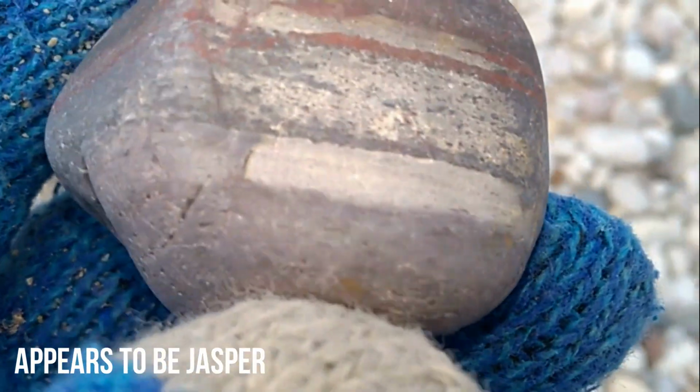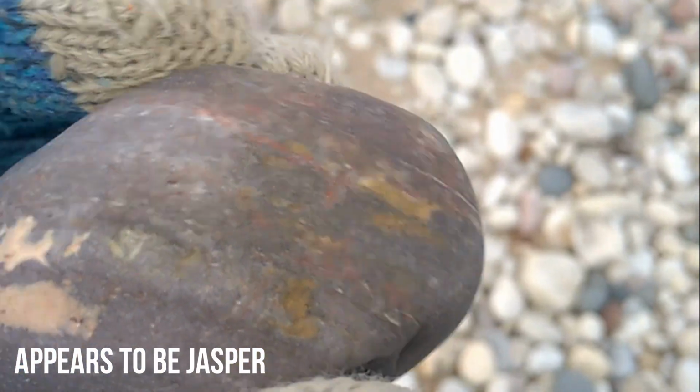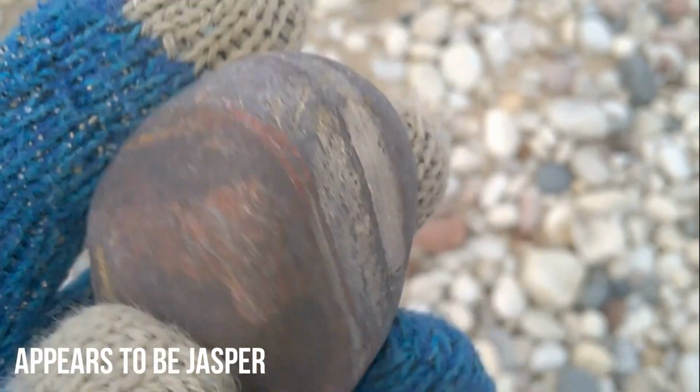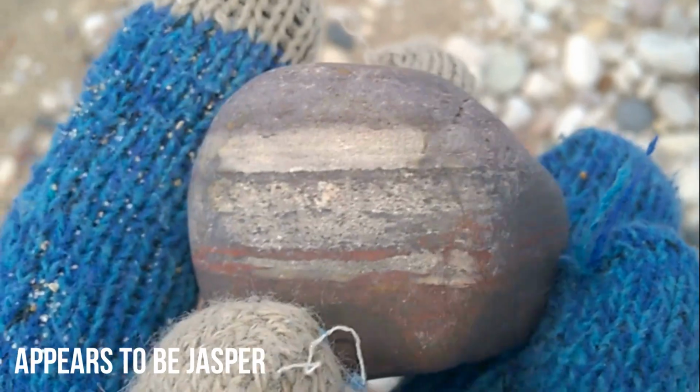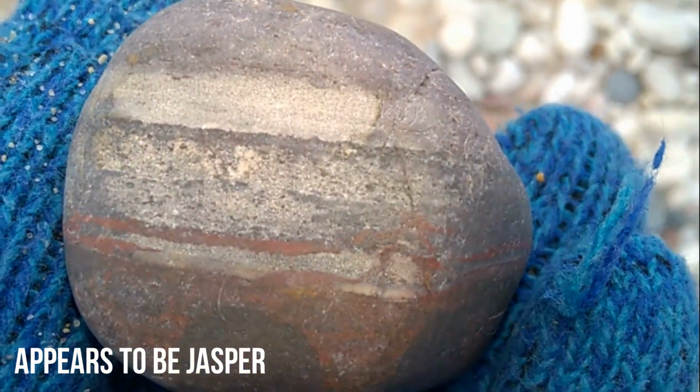Oh yeah, that's going to be pretty when I get it wet. Really happy with that one. That looks awesome actually. Kind of reminds me of banded iron.